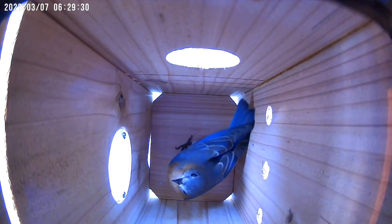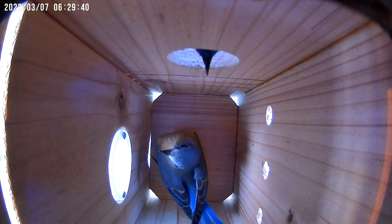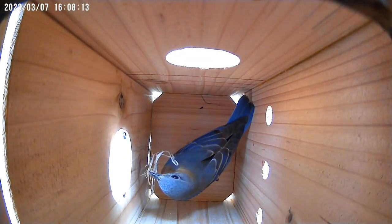Our eastern bluebird season has begun here on Loretta Hill. We're excited to bring y'all to watch in our new birdhouse, a bluebird house, with a camera installed, and we purchased it over in Oklahoma from a real nice gentleman. And we're going to watch them build and have their nest.